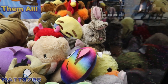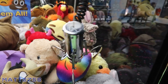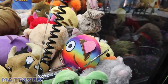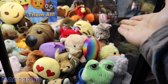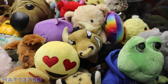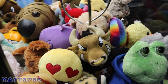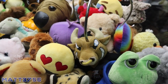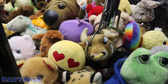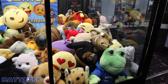I've never seen a tie-dye one before. Let me know if you guys have. Oh, come on, get there. Come on, baby. Oh my God, I missed it again to the right. Almost uprooted the bull. Come on, bull. No bull crap. Oh, we wedged him out.